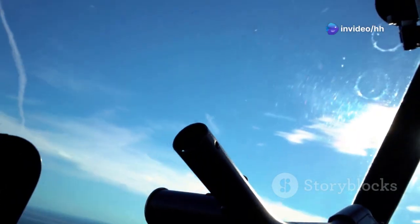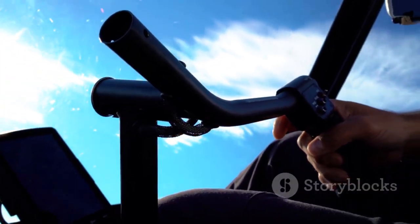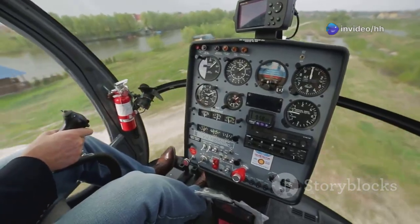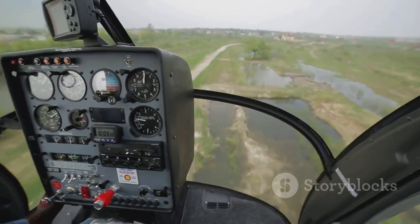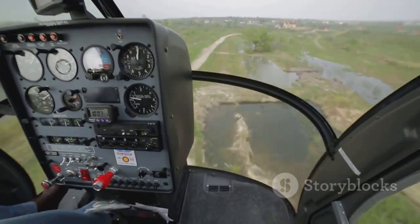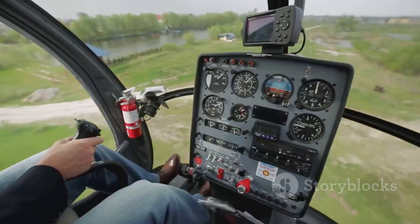Continuous training and practice are essential for maintaining proficiency in these maneuvers. Flight simulators and real-world training exercises provide pilots with the experience they need to react swiftly and effectively during an actual VRS event. The commitment to safety and the adoption of advanced recovery techniques like the Vuichard recovery are paving the way for a new era in helicopter aviation. With ongoing research, training, and technological advancements, the future of helicopter operations looks brighter and safer than ever before.